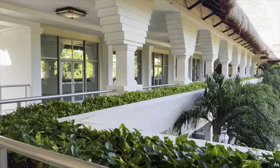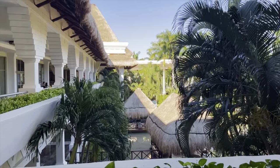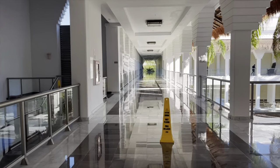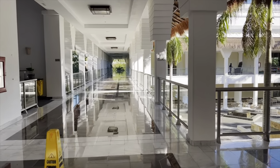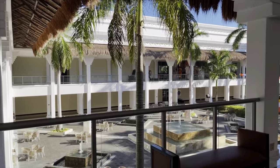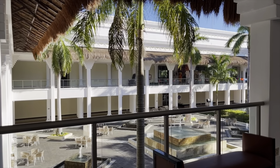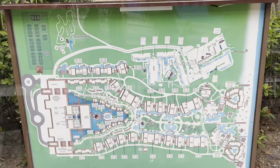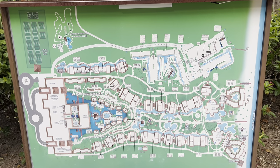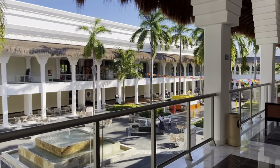Well, I think that's it. That's it for the tour. There's also a map too, along the walkway by the pool area. If you cannot find your way, it'll help you locate where you need to go. Oh, they're preparing their Halloween music.